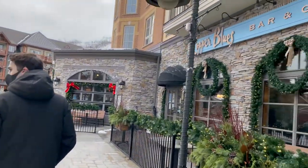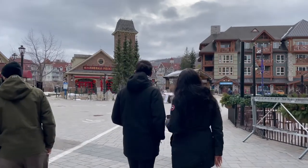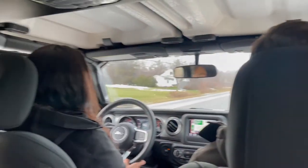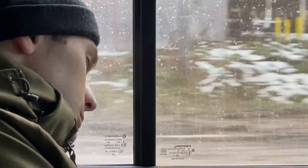Unfortunately, we weren't able to do anything on the actual mountain because there wasn't enough snow to do that. But all in all, it was a really nice day, and some of us were quite tired by the end of it.